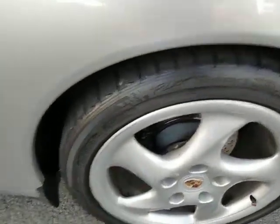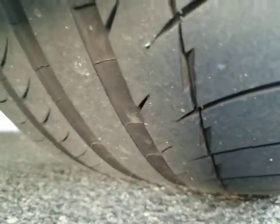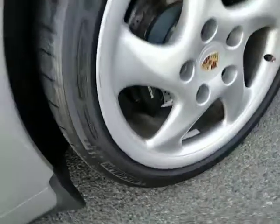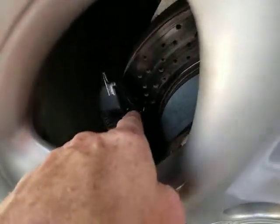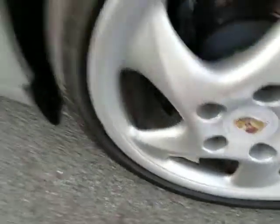Michelin Pilot Sport tires in the rear, probably looking about 60%, 70% maybe. These types of tires are not like truck tires where you can stick your finger deep in there. As I said, the brake pads are brand new, and the sensors, the brakes stop perfectly fine, all brand new, all four corners.